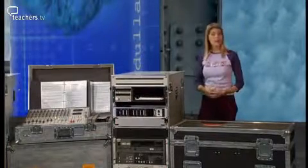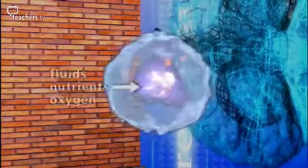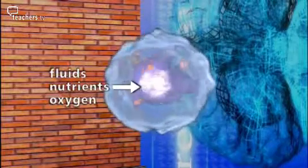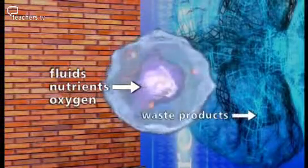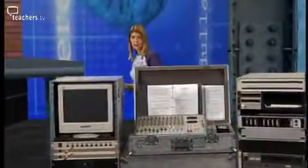Homeostasis is a necessary process because although our cells are very efficient, they're also very demanding. In order to function properly, cells require tissue fluids, nutrients and oxygen to be delivered and waste products to be removed. The concentration, temperature and pH of the fluid around the cells also needs to be kept within safe limits.